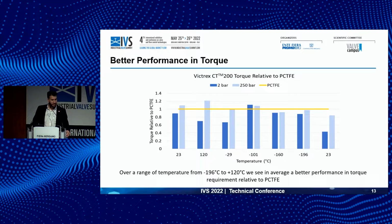So in various ranges of temperature from minus 196 to plus 150. We made tests on valves from 1 inch up to 24 inches, from class 150 to class 1500. In every condition, with several different kinds of floating or trunnion valves, we found these results. So we have built a certain confidence that these materials can really deliver and respect the theoretical data that we got at the beginning.